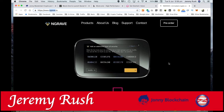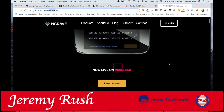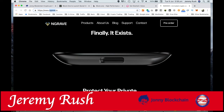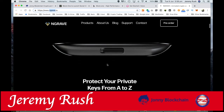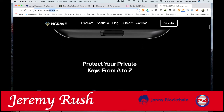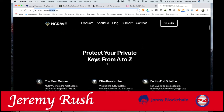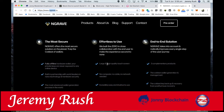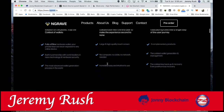It looks very, very simple to use, but what I really love about it is if I come down here, it's got a camera, so it can do QR codes, it can generate wallet addresses for you, and it works for all the ERC20 tokens, which I think is about 1,000 odd tokens. Plus, obviously you're going to keep Bitcoin on there. But I think this is going to be very, very interesting. It's the world's first. If you have a read of this, it's the world's first.